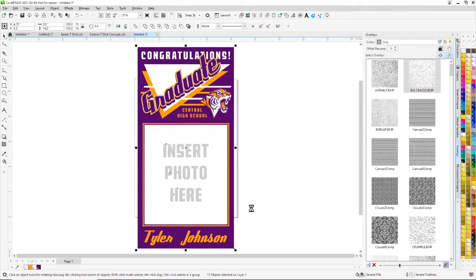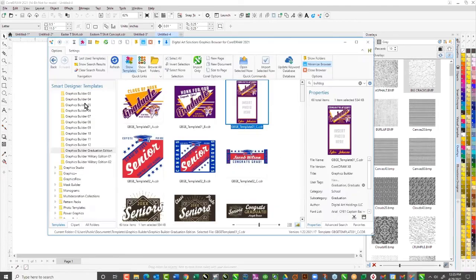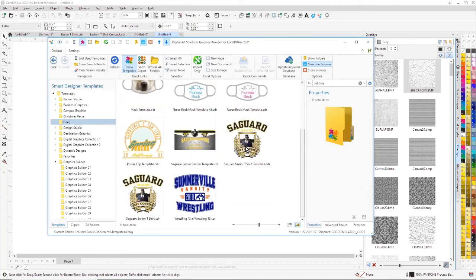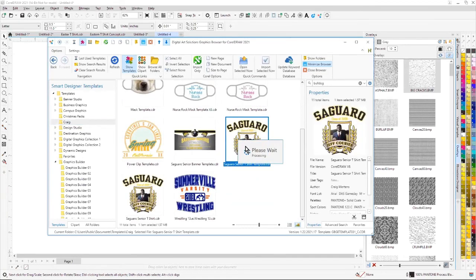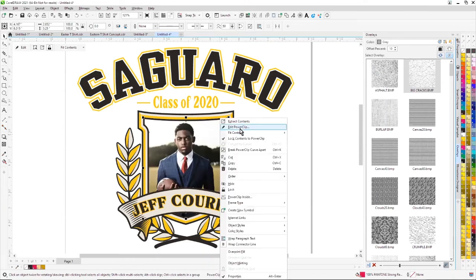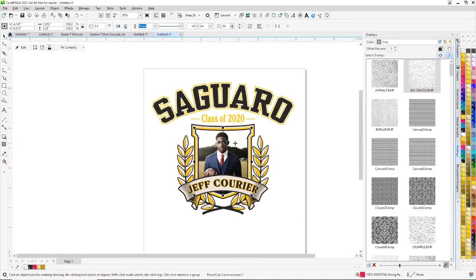I'm going to grab a photo. So remember I was talking about my customer from New York. This is the design. One of the designs I did for him last year was this one right here. So what I'm going to do is extract the photo out of here because we're going to use this photo in the other design.